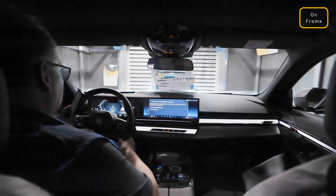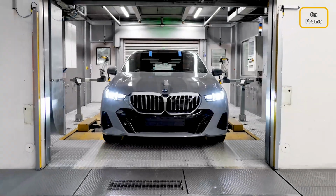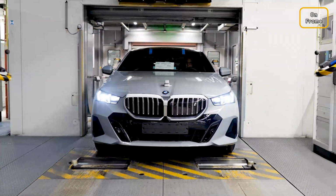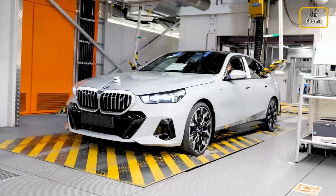Water leak test. The car is subjected to a simulated rainstorm to ensure there are no leaks in the cabin. This test is crucial for confirming the effectiveness of the seals and gaskets installed during the assembly process.